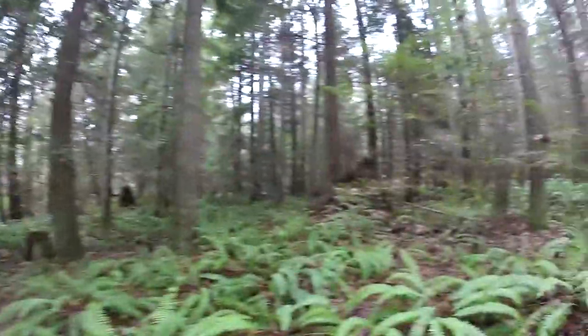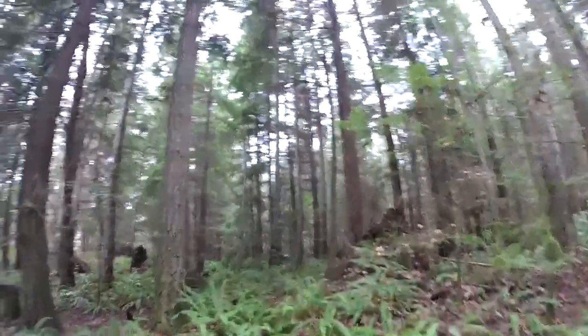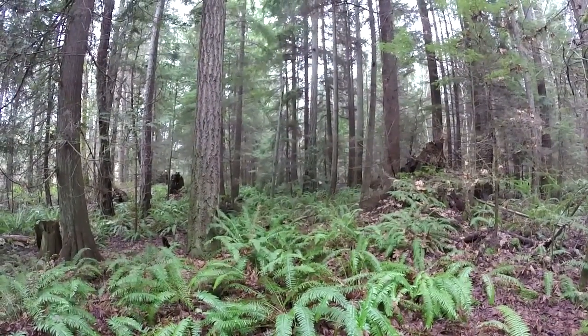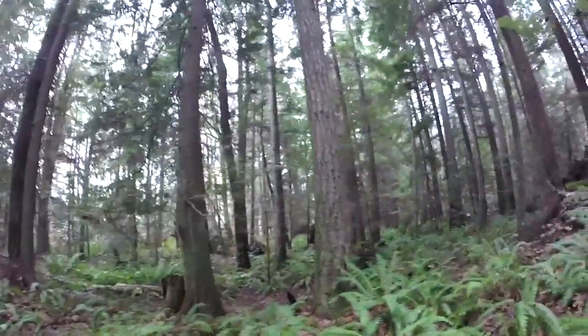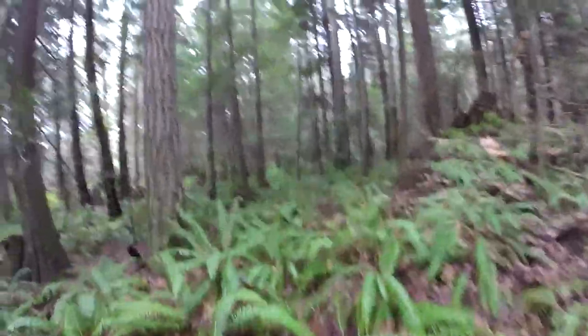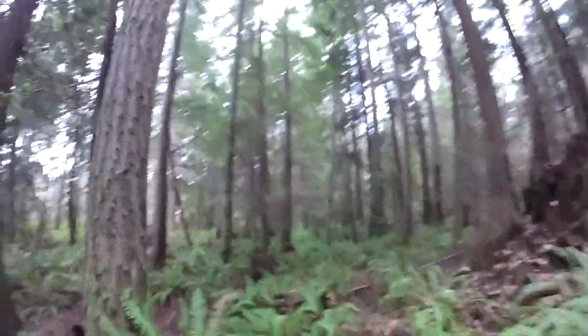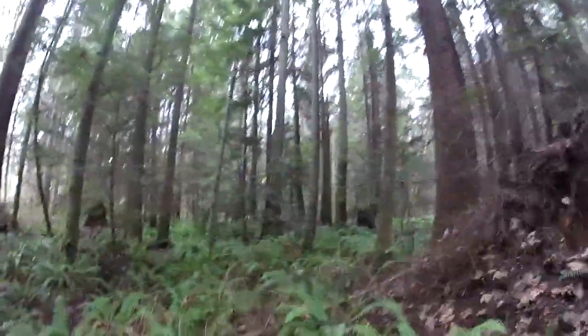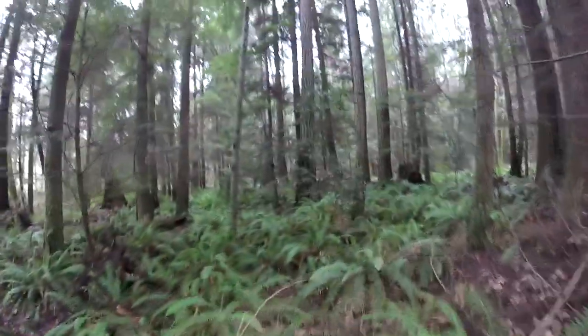Okay. Head down through here. Oh, there's something right there. What is that? Okay, we'll just be cool and calm. We're just looking around, minding our own business. Some more big trees in here. I don't know why I can't find them.